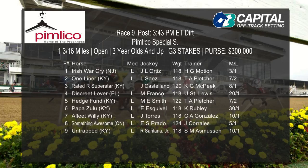Number 4 is a long shot. That's Discreet Lover, 20-1 on the morning line. A winner 2-back as an upset winner in the Grade 3 Excelsior down at Aqueduct. Tried the Charles Town Classic last time, that Grade 2 event against Something Awesome, who was the winner that day, is also in this race. We'll talk about it a little bit later on. But didn't do much running that day. Finished 6th, did save ground, but really didn't show much in that race.